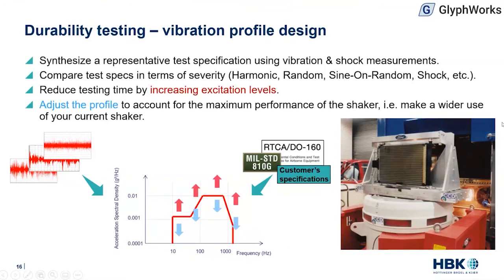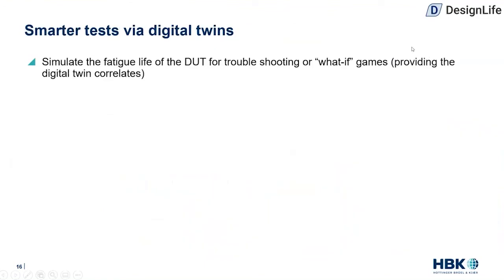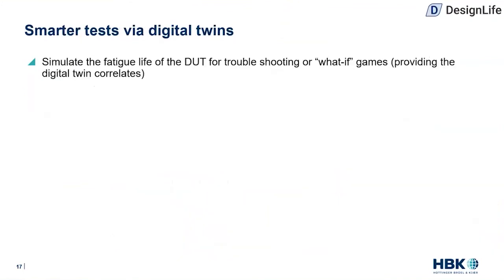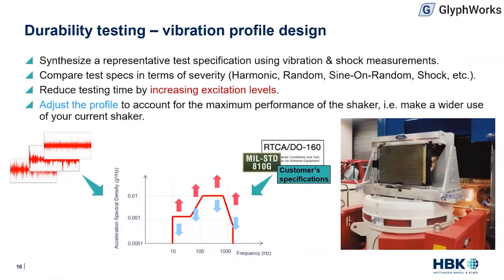And in doing so, we can then say, let's run longer. But that relationship between excitation levels and how long to run is the really key part: recognizing that fatigue rules should come into play in adjusting this profile up or down in its time dependence. Now, that's one challenge. So how do we create an intelligent vibration profile? ENCODE GlyphWorks has got us covered there.